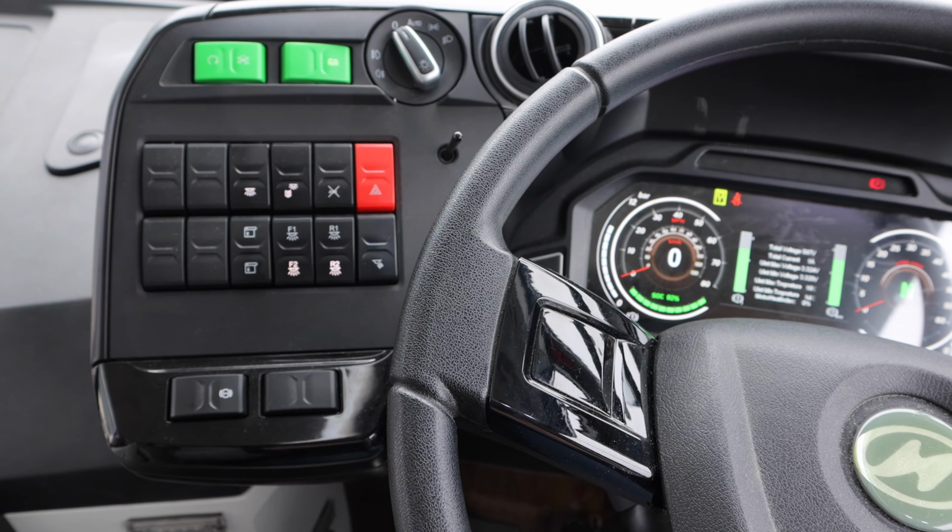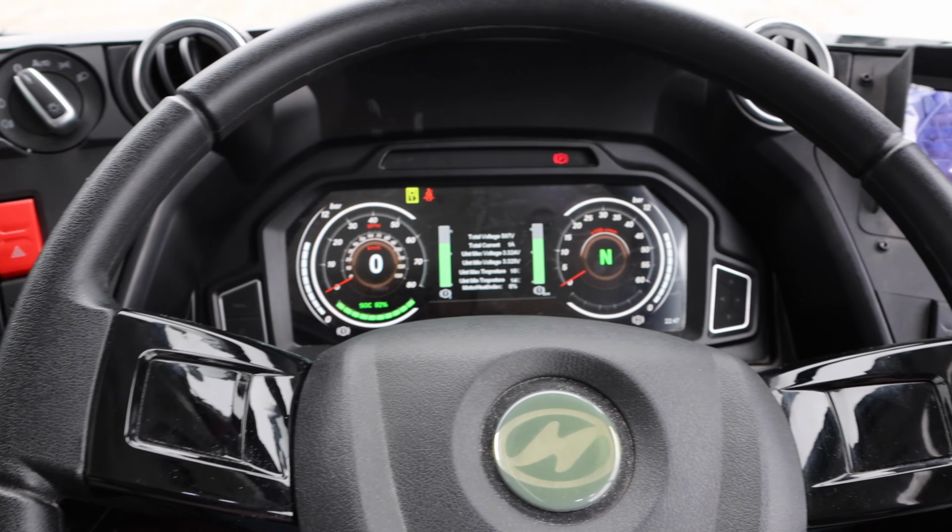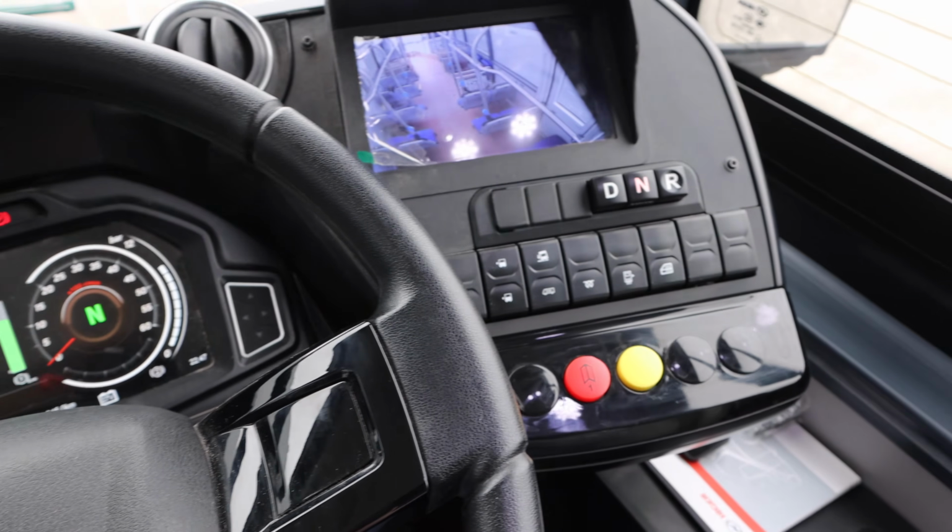You've also got a screen on the right hand side here that will be able to switch between the cameras, and your gears are all push button. Such a smooth drive. Let's take it out and have a quick spin around the yard here to see what it feels like.